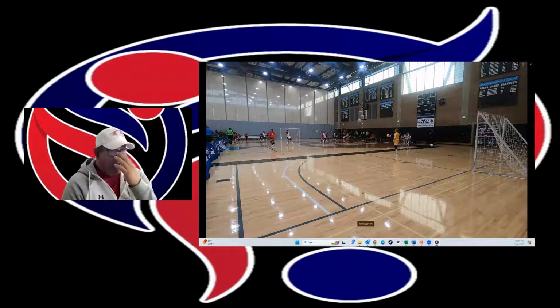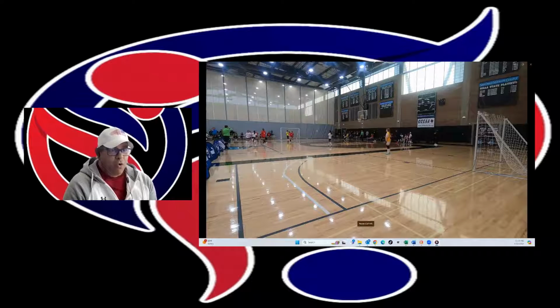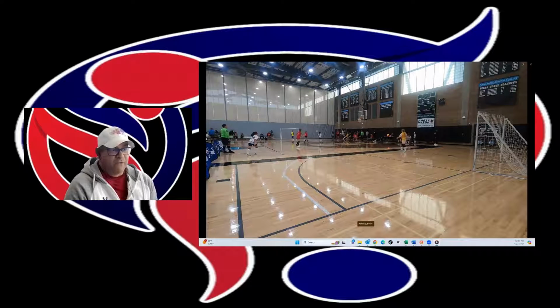So as you can see, it's a kick-in. That's normal for futsal. And we're going to start watching the two teams play. Right off the bat, you're going to notice immediately that all players are moving all the time. In other words, there is no downtime, as opposed to an outdoor 5v5 game where the playing field is a lot bigger and you might actually have players just hanging out in the back.